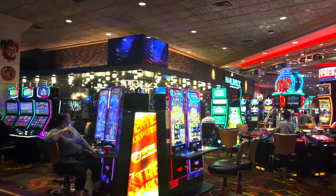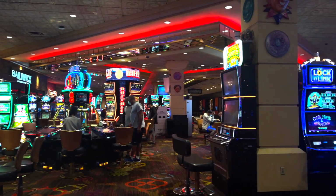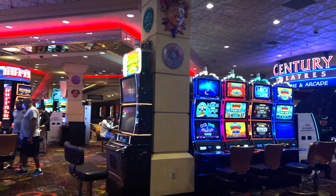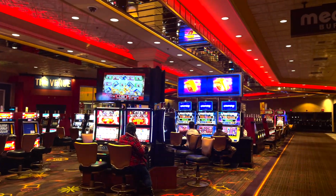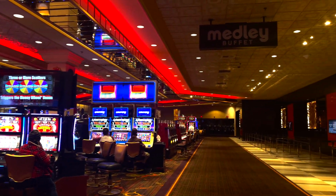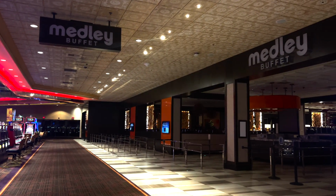And if you're watching this video to hear news about their buffet, I hate to break the news to you, but their Medley buffet is currently closed due to COVID. However, there used to be a buffet here. I am not sure when it will open, if it will reopen at all, but that is all the buffet information I have for you.